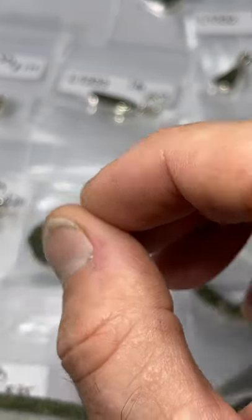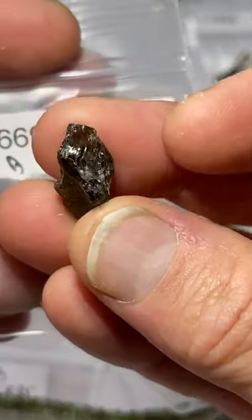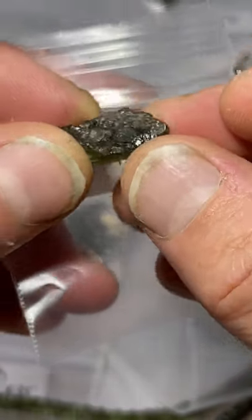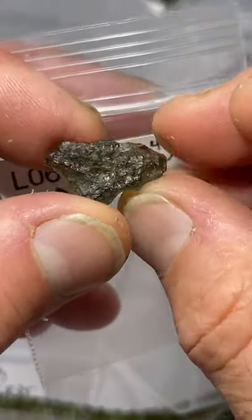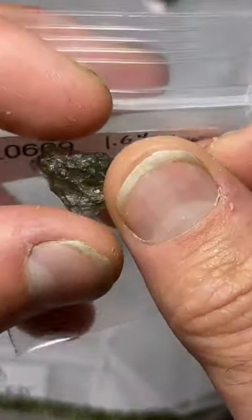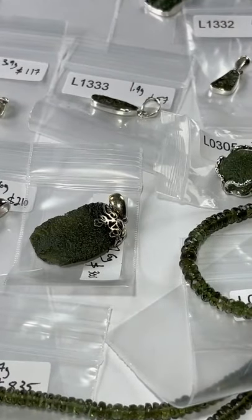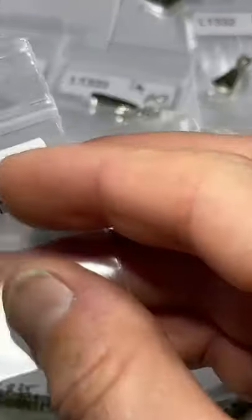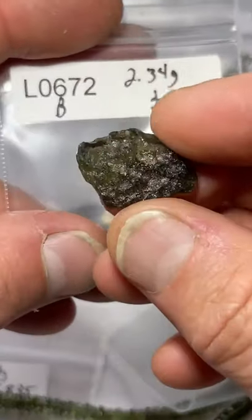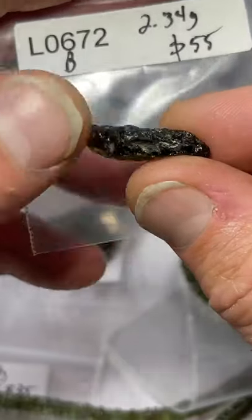This one is also a B-grade because of this damage here. But it's guaranteed to be natural. It's definitely still a nice raw piece of moldavite. If you just need it for energy, there's nothing wrong with B-grade moldavite. Depends on your needs and desires. By all means, if you don't want B-grade moldavite, I totally understand. I have two more pieces of B-grade, and then I have two non-B-grade pieces, and that is all that I have to show you at the moment. This one is 55.